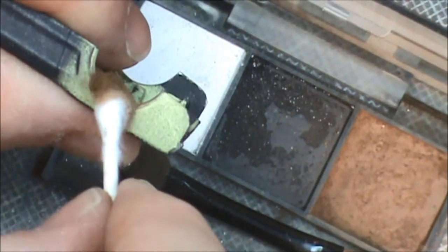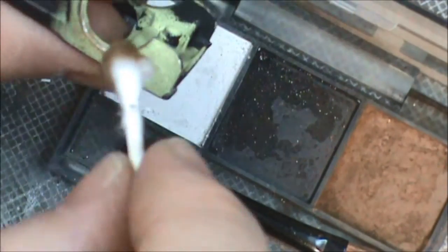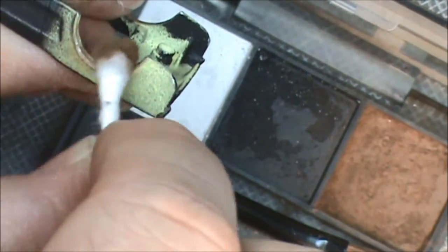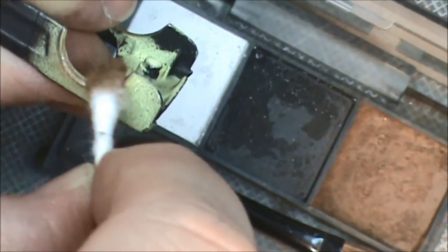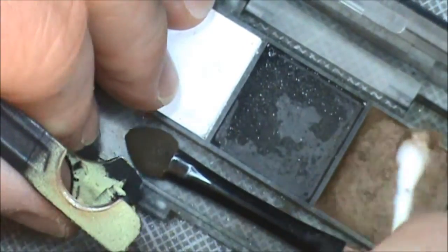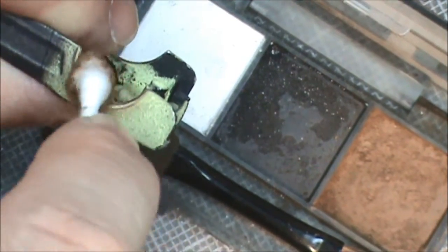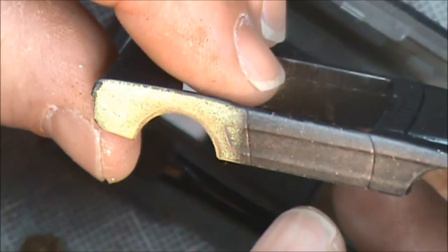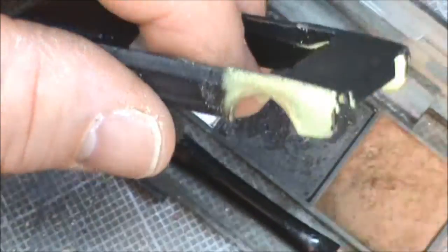I'm using a cotton bud because it's a little bit firmer than the original applicator here. This one's so worn out, it doesn't really work very well. So I figured I'd do this. It's really not working much better, but the material is getting applied. Give it that look. Alright, so we got a little bit of a rust effect there. It's kind of getting washed out with the camera, but in real life I think it looks pretty decent. It's not the greatest, but it works, especially in this scale.